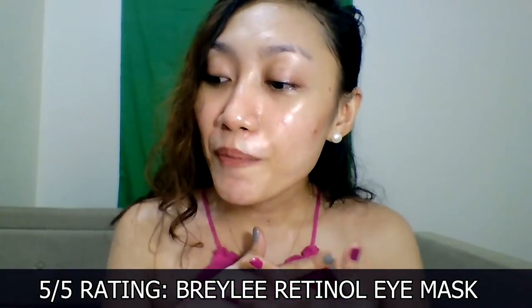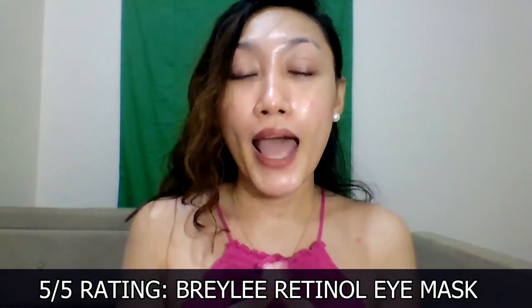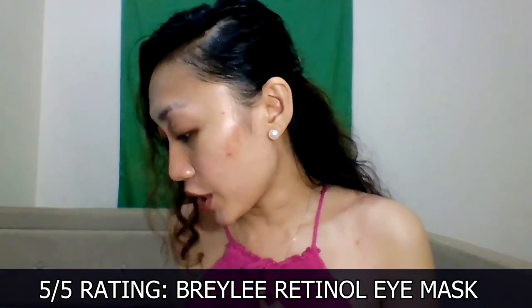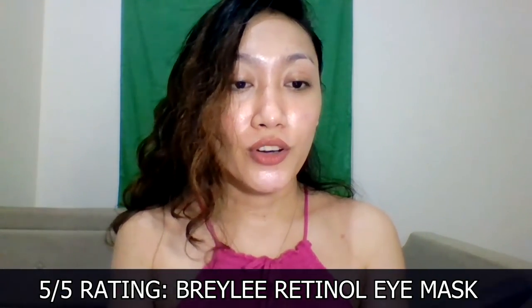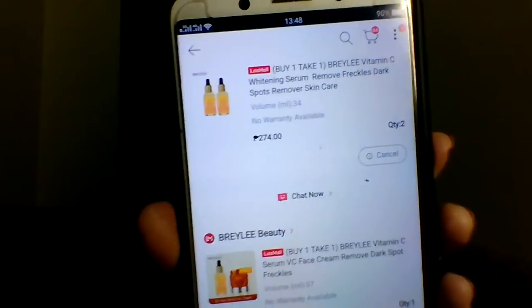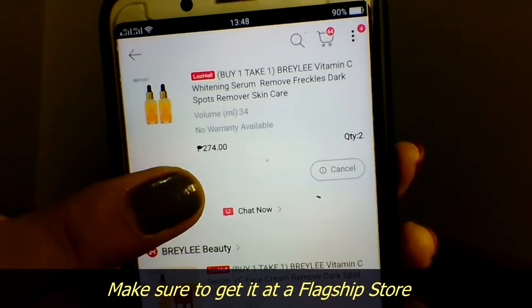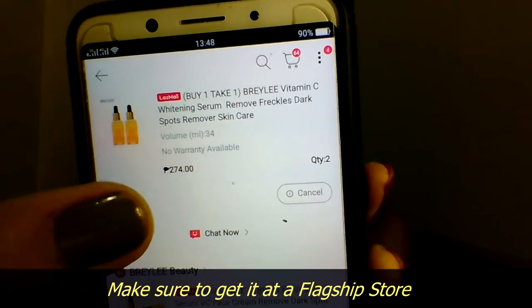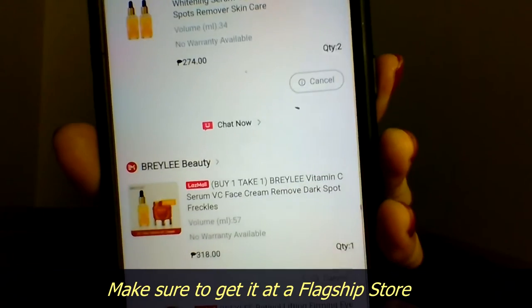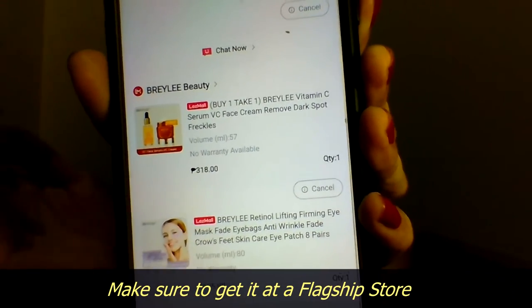So for me, Breylee retinol eye mask is a 5 out of 5. I would definitely buy it again. I actually bought it already just to prove you guys. Here's my order. I don't know if you can see it. So I ordered a buy one take one, and that's the price. They're buy one take one. I bought 2 quantity, 274 pesos, and yeah, so this one, and there's also like a cream. I'm gonna talk about that.